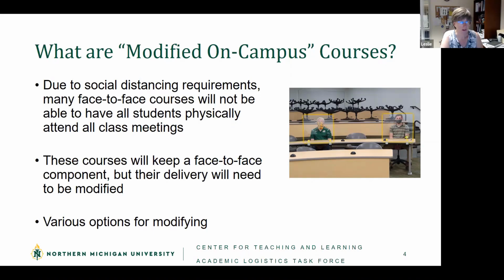I don't see any questions. Oh, wait, we have a question. With the modified on-campus model, how many classes in person versus virtual sessions should we have? Can we switch to more virtual sessions if cases go up?